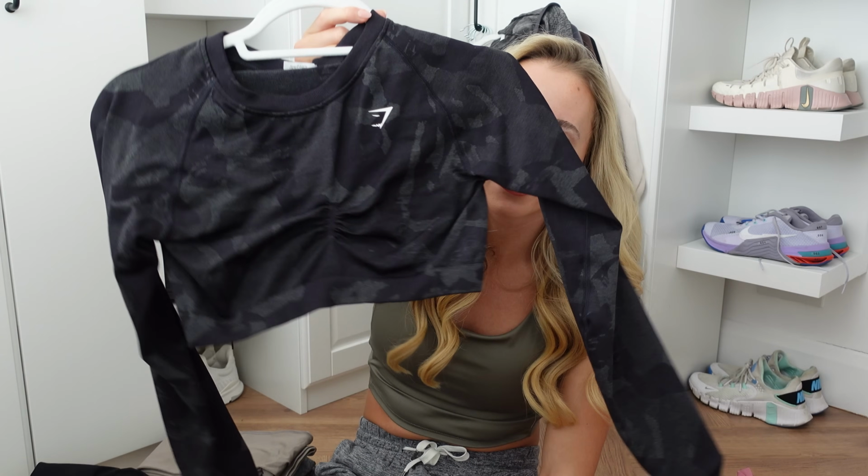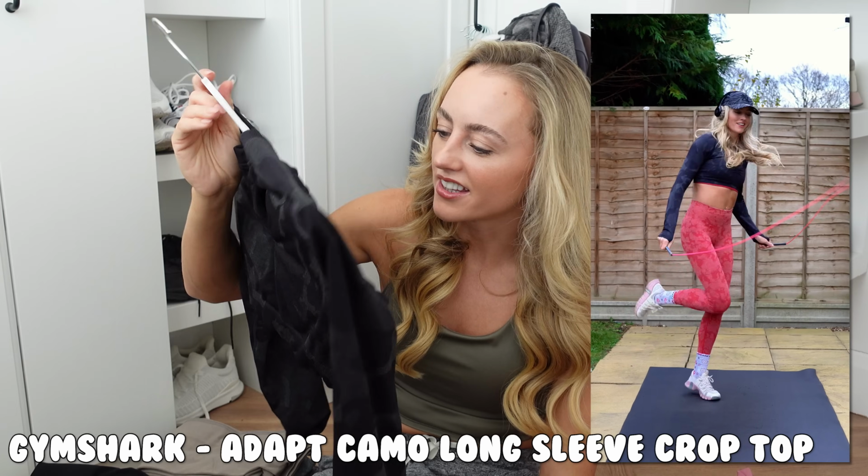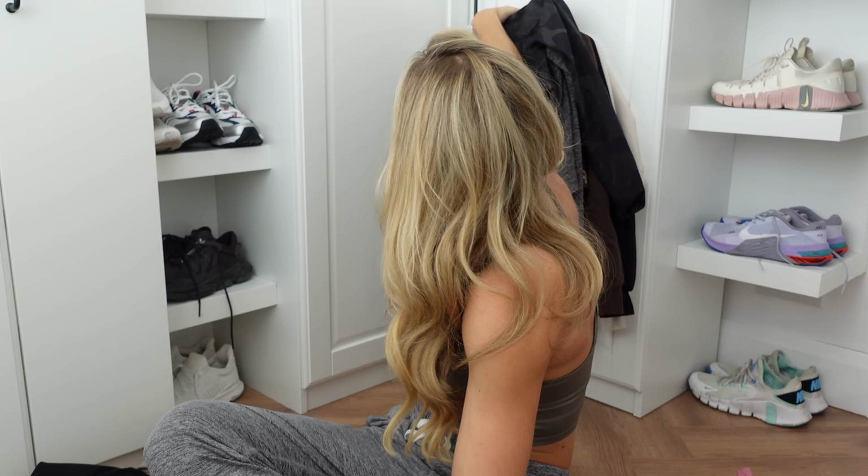I've had this for so long. It's just my trusty black Gymshark long sleeve. This just goes with pretty much anything, so it's just handy to have. So yeah, that is my crops.